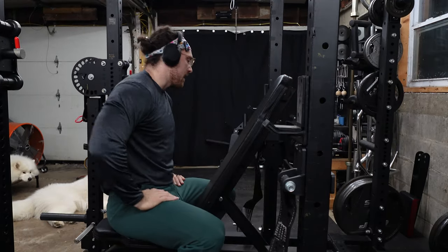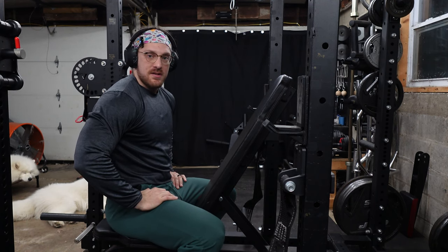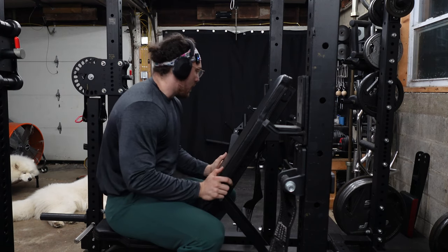All right, we've got 190 pounds keyed up here. Warm-up felt pretty good. Let's get after these reps. Let's crank out 10 quality reps. Hit some good pull in there. Continue to get warmed up.